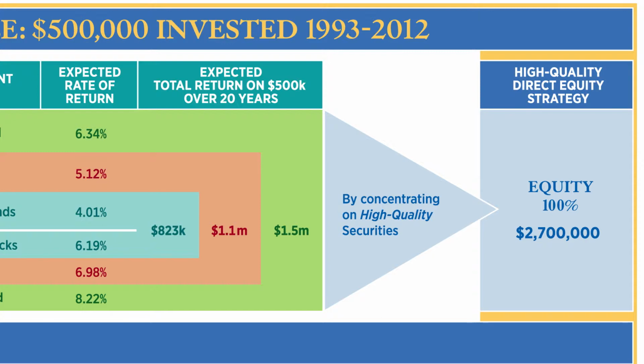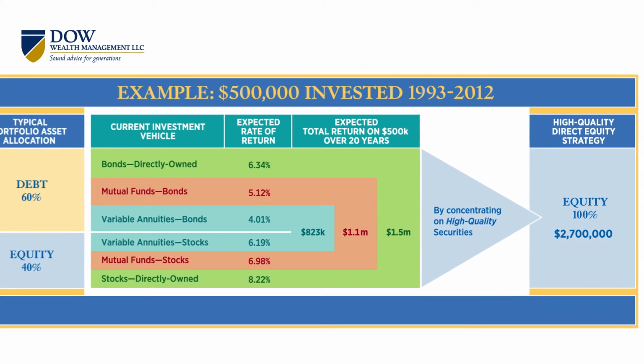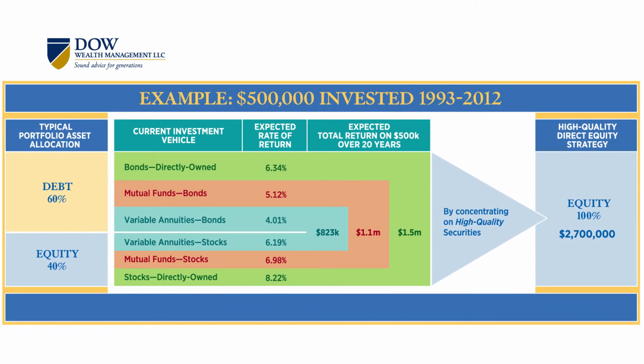$500,000 invested in directly owned, high-quality securities over the period might have been expected to return $2.7 million. That is 80% more than our typical direct securities investor, nearly 2.5 times more than the typical mutual fund investor, and 3.3 times more than the typical variable annuity investor. If we were to add in the growth component previously discussed and adjust for tax advantages inherent in direct securities investing, return disparities could have been even greater. Further, the returns provided in this illustration are those of widely available indices, and as such, do not presuppose professional portfolio management expertise.